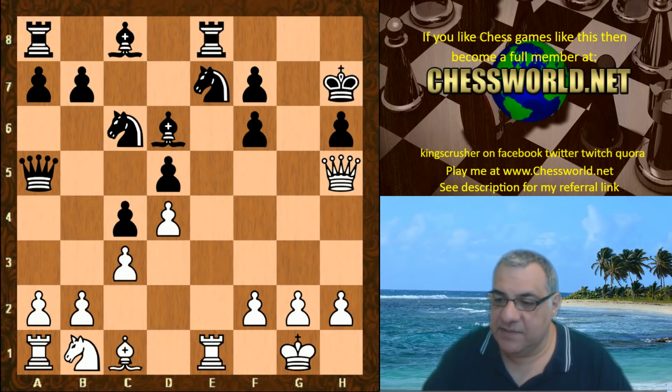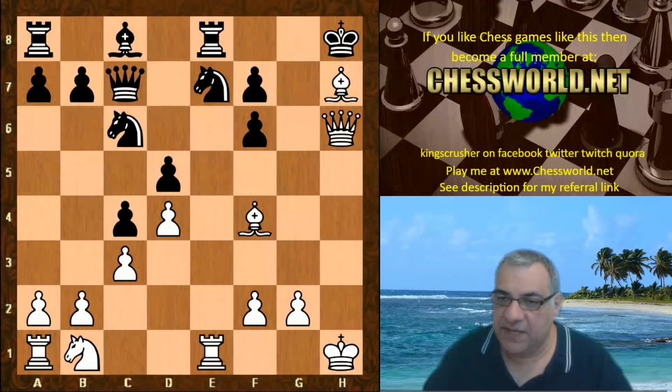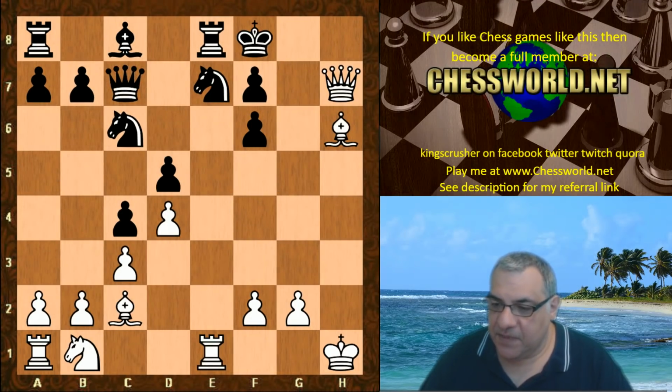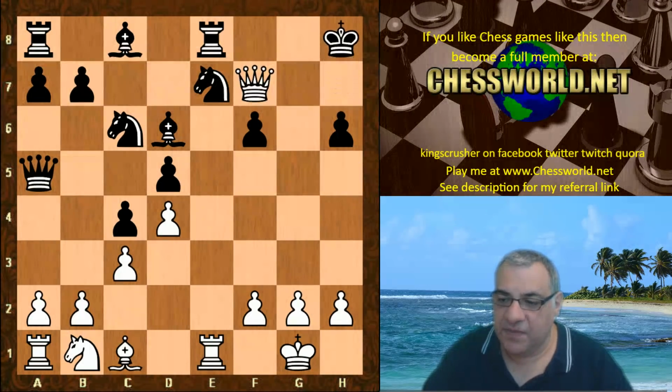We have king takes. On king h8, this is crushing, queen takes. This is just desperate, this position. Yeah, the black king's getting checkmated. And on king f8, then we just bishop takes h6 is checkmate. So yeah, king takes h7, check. Queen takes f6, check.